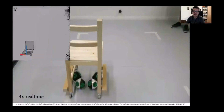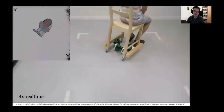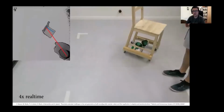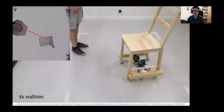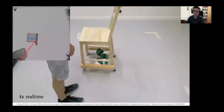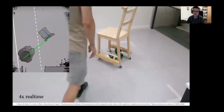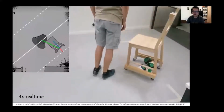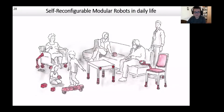Similar ideas can be applied to not only tracking the user, but also tracking Roombots structures. For example, Roombots can actuate a chair, and this chair can be following the user, depending on the needs of the user. For example, if the user falls, a chair can approach the user, and the user can use it to lift himself. Alternatively, the same thing can also be applied for evading maneuvers.